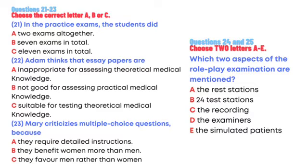Anyway, you have to be careful with multiple choice questions because of the negative marking. That can really bring the score down if you keep guessing and get all of the guesses wrong. It's a double negative. Yeah, that is a danger.